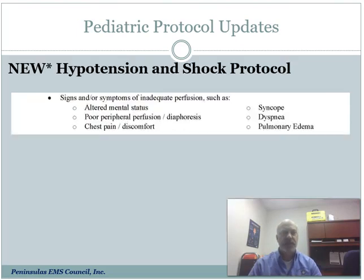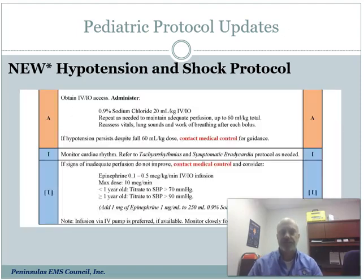There is a new pediatric hypotension and shock protocol. Here are the signs or symptoms that you're considering, such as altered mental status, poor perfusion, chest pain, syncope, shortness of breath, maybe pulmonary edema. Those are all signs of inadequate perfusion, so consider this protocol.